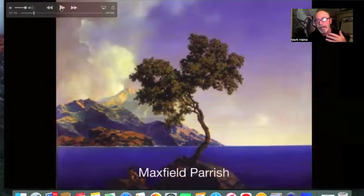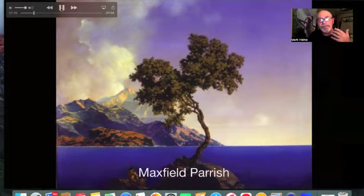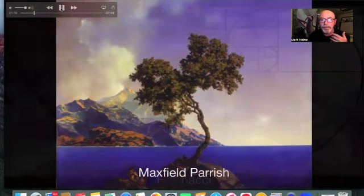Another influence of mine is an artist named Maxfield Parrish, who played a lot with unusual composition, and that became quite a famous part of his work, or well-known part of his work.